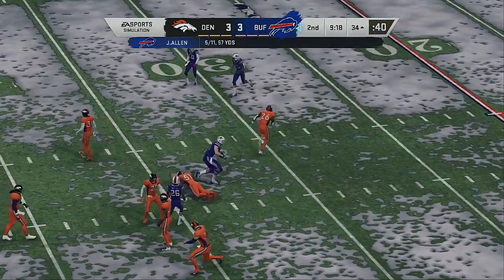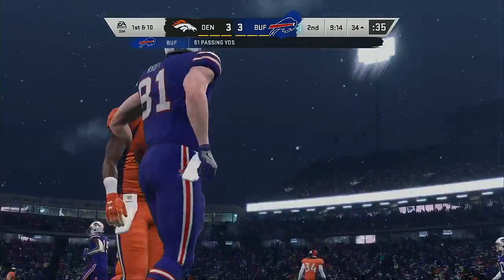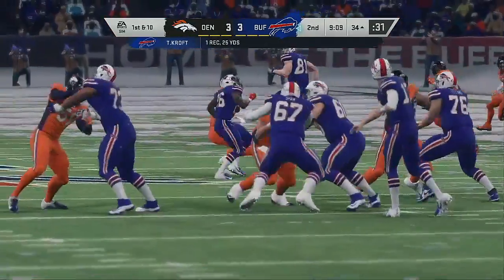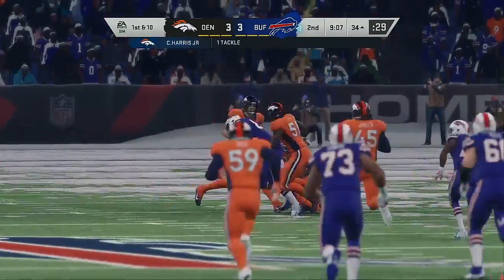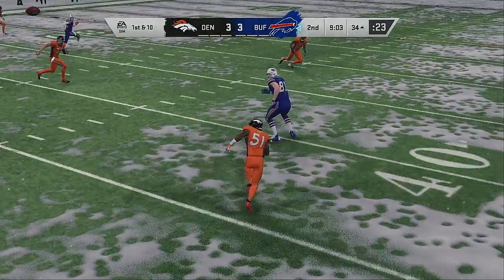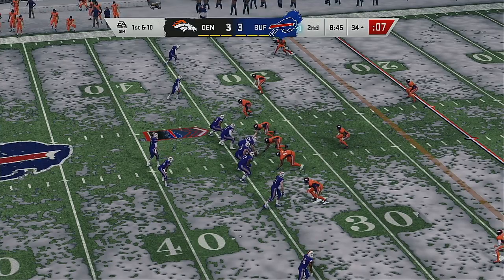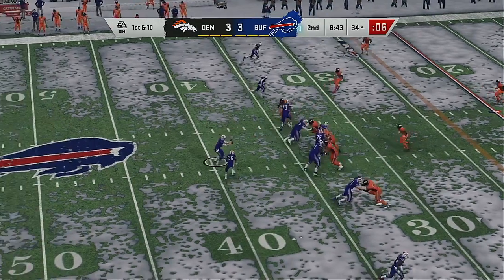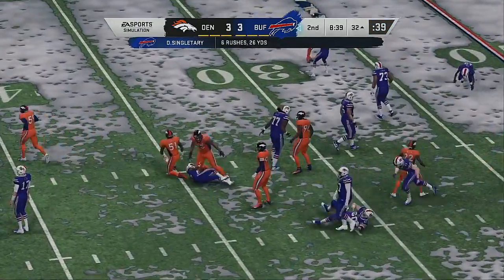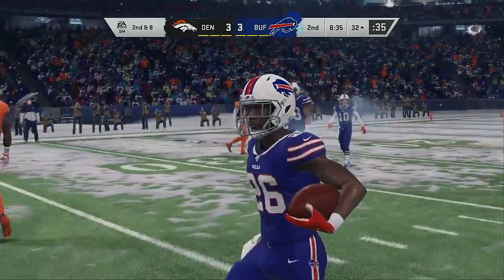And that's complete to Croft. And this is going to be another first down as they'll make the tackle at the Broncos' 34-yard line. This offense finding its legs now. Here's another 1st and 10. They'll run on first down with Singletary. And he'll get a little over 2, maybe a full 3 down to the 32-yard line.